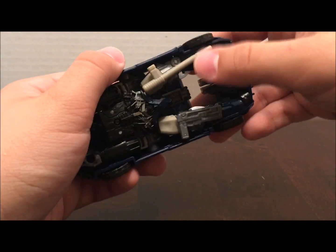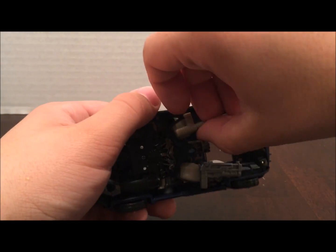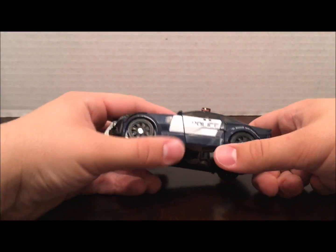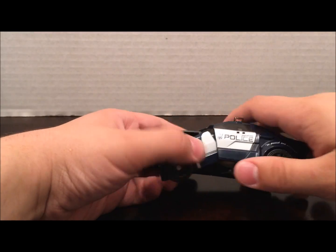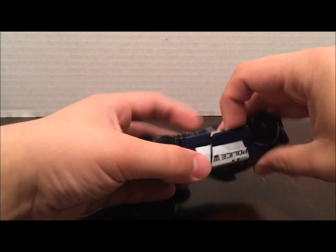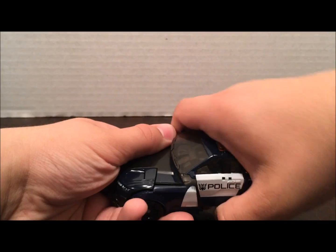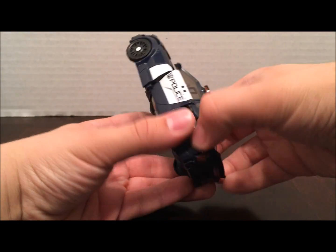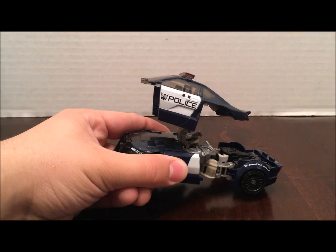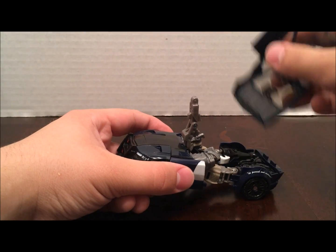Now, you can leave these on for transformation, but they probably will pop off, especially the nightstick here. So I'm going to go ahead and take them off. Now, to transform this guy, you want to first pop the doors off out of their spot here and here. They'll just tab in there and there. And then you can take this entire upper shell, unpeg it there from the back, just bring that up like so, flip these up. This section does come off.